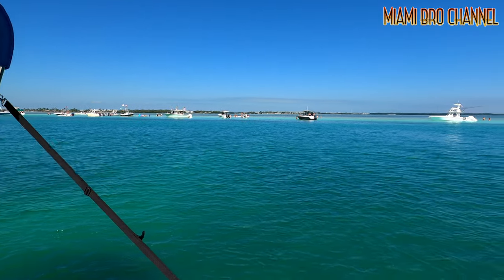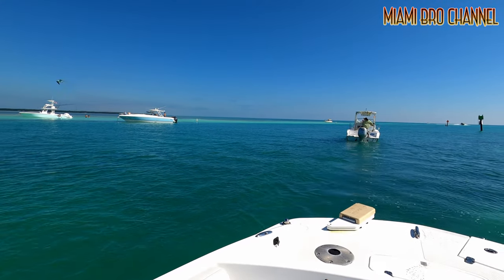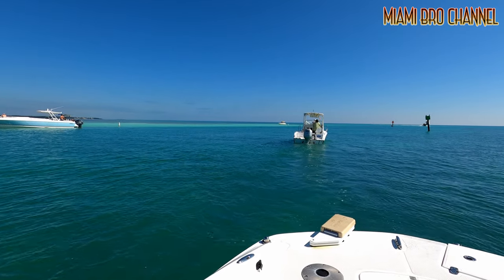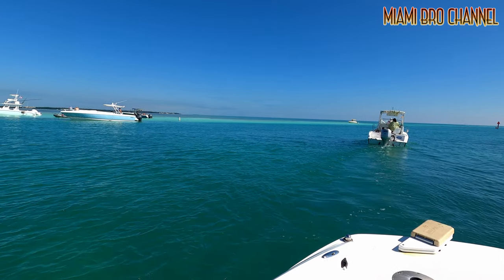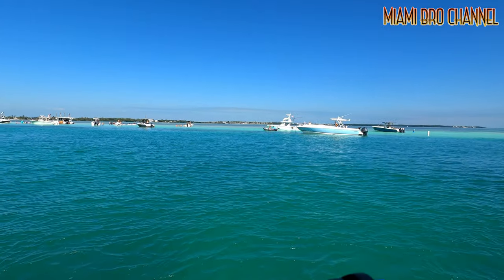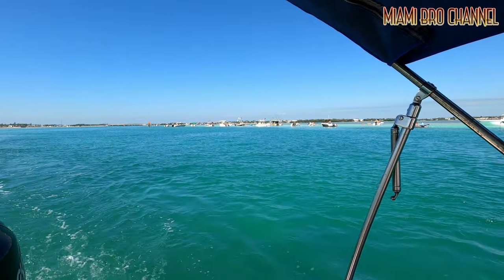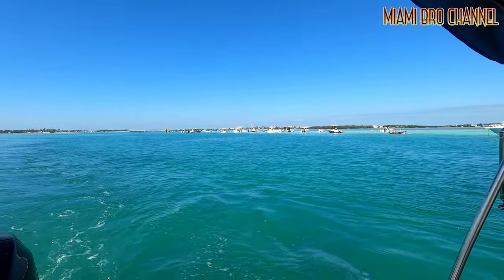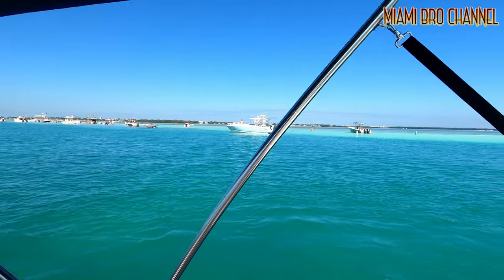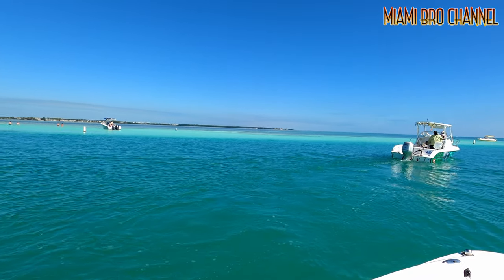So pretty much now we just gotta find a spot to anchor. Apparently this whole area where you see that white sand is low. We're here. Alrighty then, the Tiki Bar Sandbar. Finally made it out here in our boat. All right, so we're going to try to anchor, I guess, in this area here where there's no boats. Let's see how this goes.